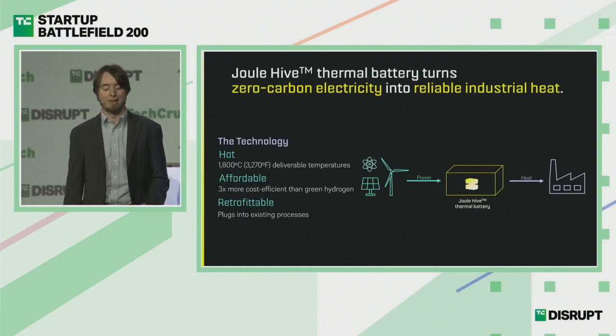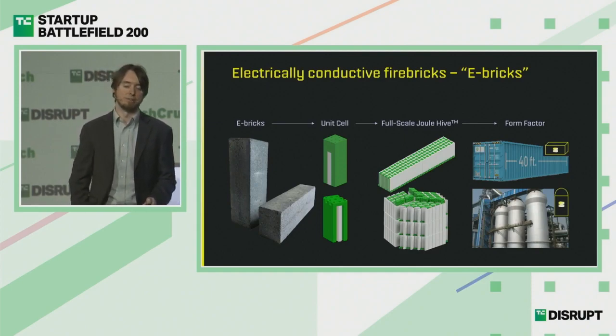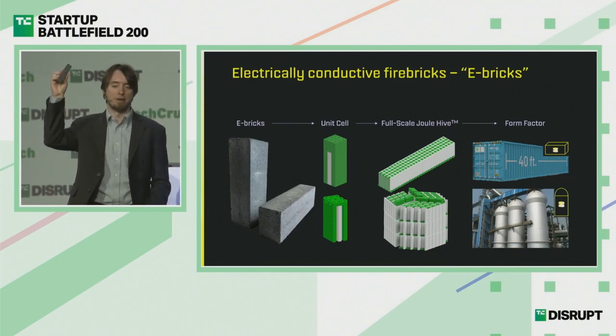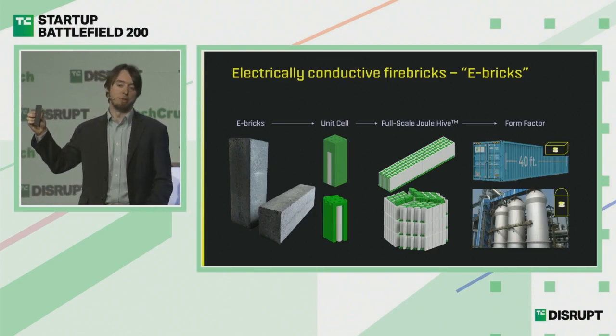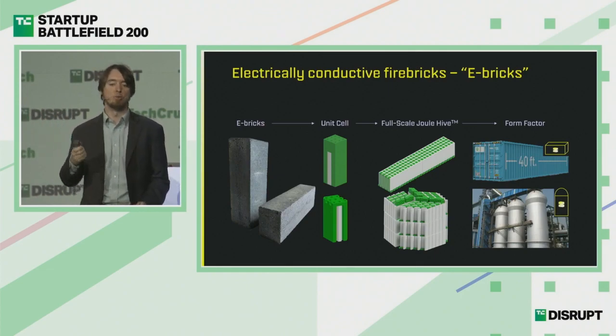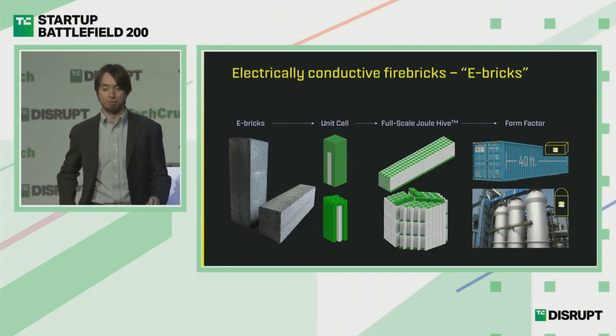what you're doing. And the Joule Hive is unmatched in what it can do because of a new patented technology that we've been working on, and that is the building block of industrial decarbonization, the electrically conductive fire brick, or e-brick if you like. With semiconductor doping, we've taken ordinary fire bricks that can withstand flame temperatures, and we made them into electrically conductive heating materials. This means we can go hotter and last longer than any electric heating material on the market today, and it means we can build with this building block to massive scales you see on the screen here.